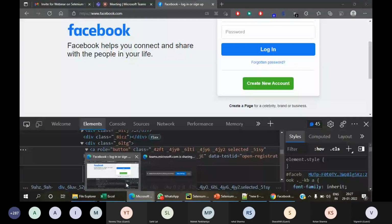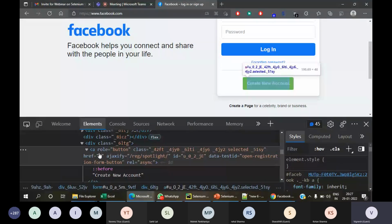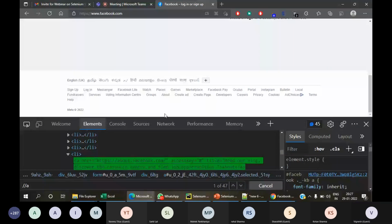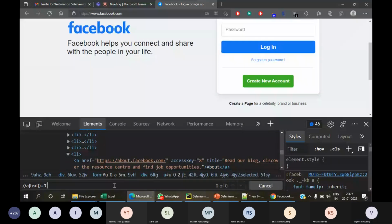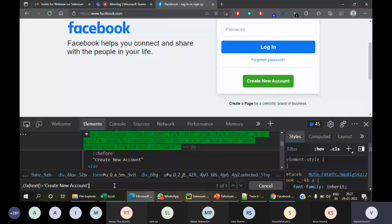I can write it like this: //a[text()='...'] with single quotes. Whatever text we have, we can write it. It's "Create new account", right? So create new account, that's it. Once you write it, you will get 1 of 1. If you look here, you're getting 1 of 1. That means this particular element is unique, so it's good to go.